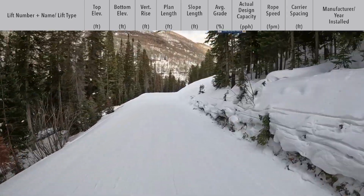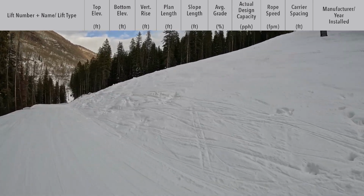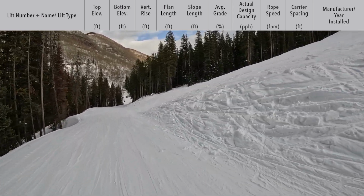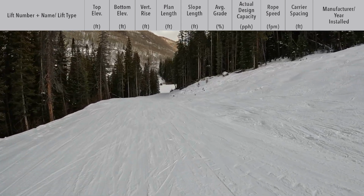With all that being said, given some of the other upgrades, getting to the back bowls is going to become easier than ever. We could see crowds at Mountaintop go down before the Mountaintop upgrade is even implemented. More on that to come.